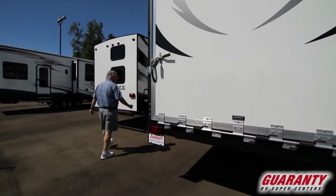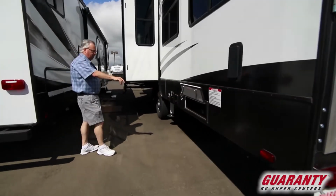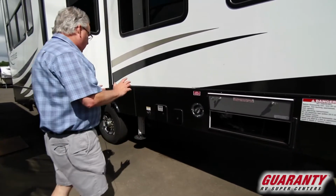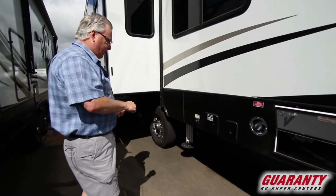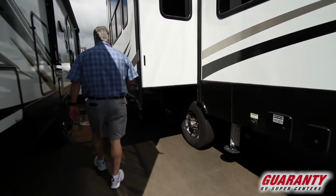Coming around to the side, we've got the fuel station. Your fuel station's right here. Your gauge is right there for your gas. Wastewater holding tank too, because this has 2 tanks. You've got a convenient valve right here in the back with a flush for that tank as well, located right by the tank valve.